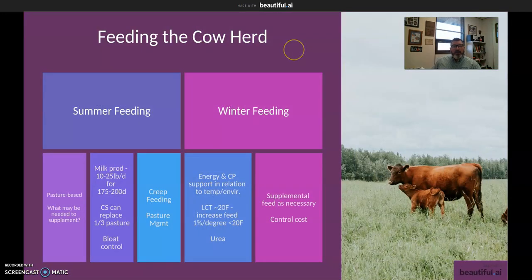All right, to go a little bit further with feeding the cow herd, we split it up into summer feeding versus winter feeding. As I mentioned in the previous slide, summer feeding is really, really pasture-based. So I asked the question here, what may need to be supplemented? Well, perhaps a little bit of energy, maybe some different minerals based upon your soil types. And that's, generally speaking, if you've got good pasture, might be about it.